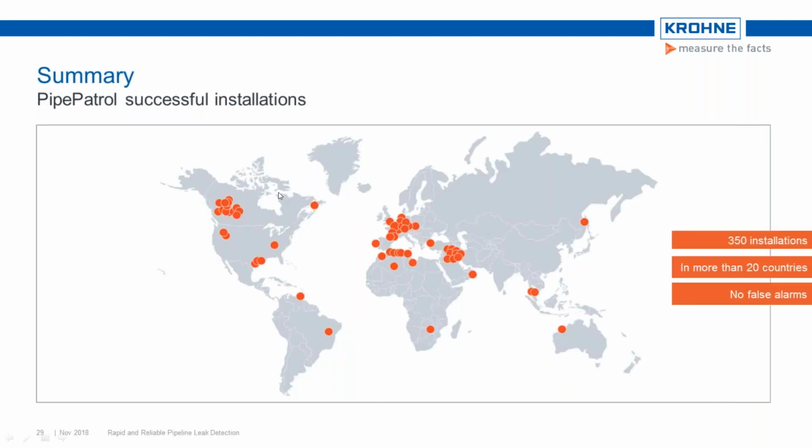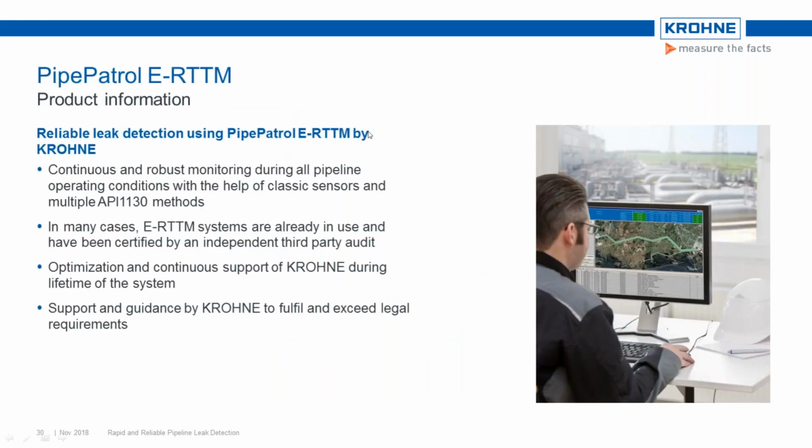And this makes ERTTM systems the ideal system for theft detection. PiPatrol ERTTM nowadays is installed on over 350 applications worldwide. We are represented with the system in more than 20 countries, and we minimize your false alarms. With KROHNE PiPatrol ERTTM, we can guarantee you continuous and robust monitoring during all pipeline operating conditions with the help and use of the classic instrumentation and multiple API 1130 methods. In many cases, ERTTM systems are already in use and they have been certified by an independent third-party audit. In fact, every system we operate in Germany, approximately 50, is independently certified.